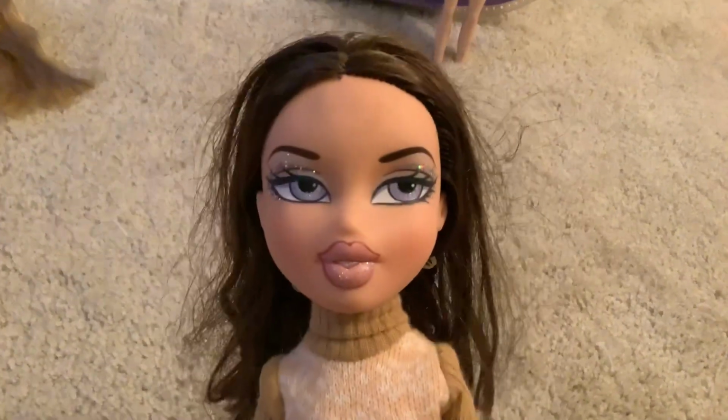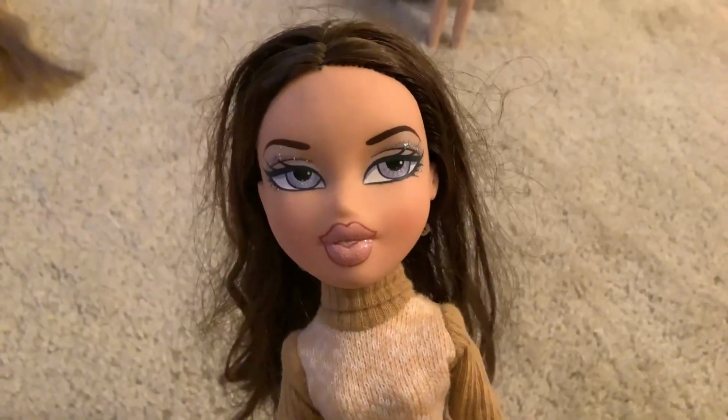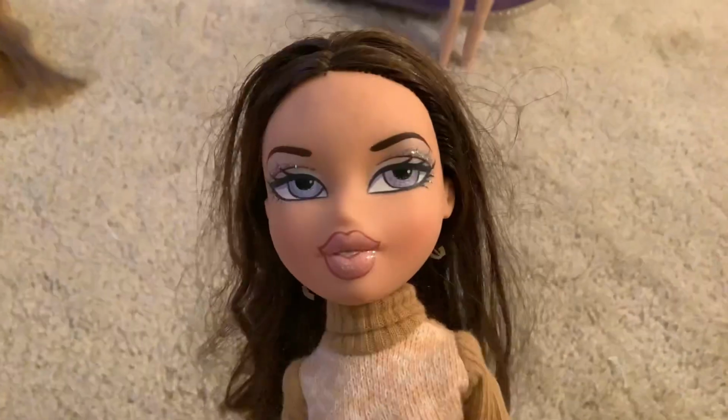A bit overpriced for a flea market, if you ask me, but I've always liked Dana. Dana is very pretty, so very happy to have this doll, too.